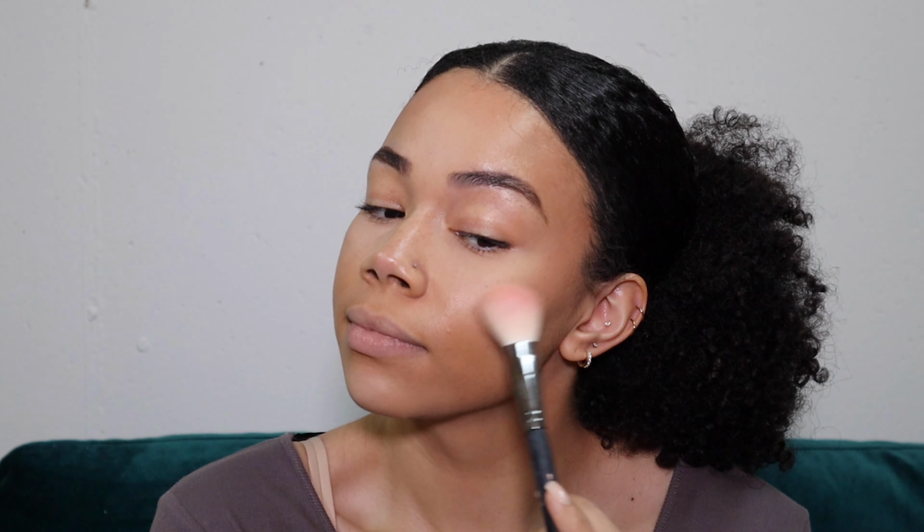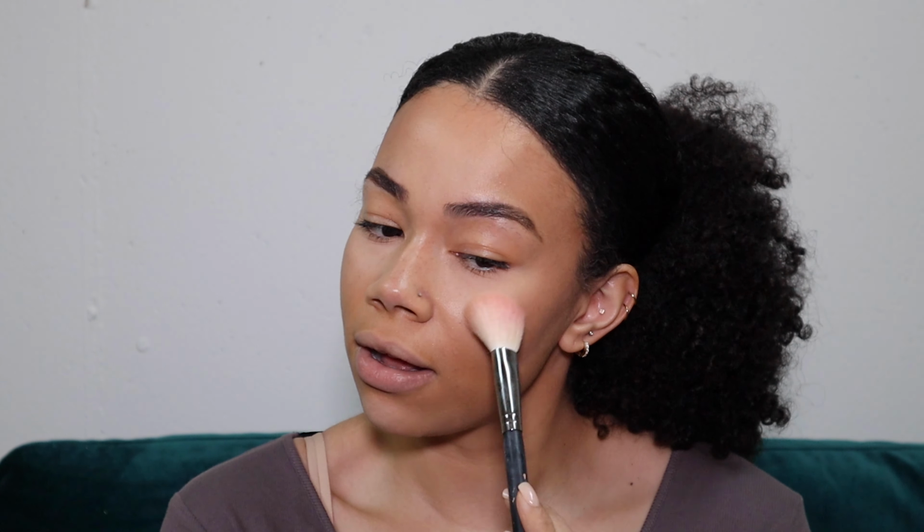So I'm gonna go ahead and use my little fluffy blush brush. Probably not even a blush brush. It's the Morphe M405. So I take some of both, I mix both, tap off the excess, and just apply it to my cheeks. Such a pretty color, and it has that shimmer. Because I think it's also a highlight, but I like to mix the two together so it gives me that pretty rosy vibe.